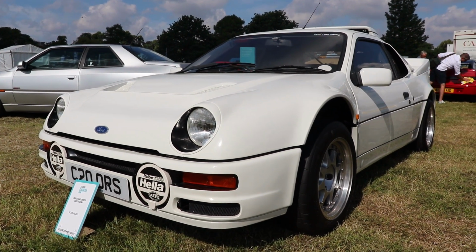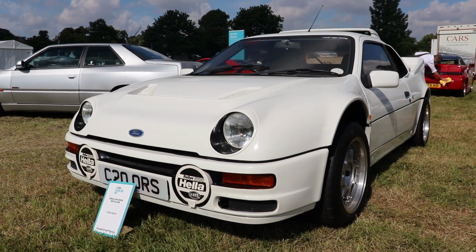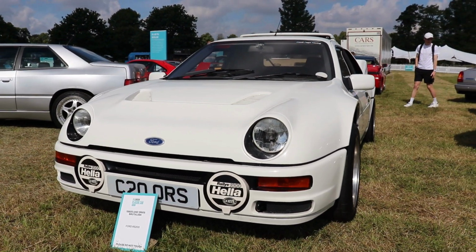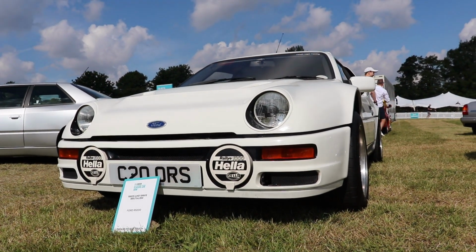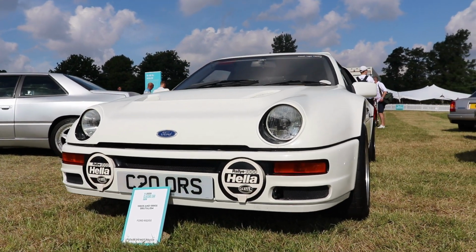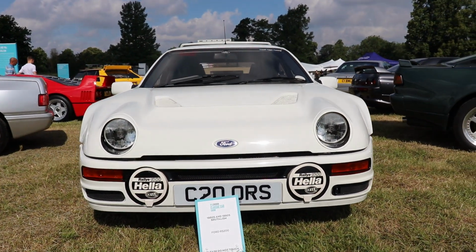Ford are very proud to put their badge on the front of the car, because they really have great history. And Hella units and other lights which are integrated into the bumper as well, they are very cool, very 1980s. It is fabulous, absolutely fabulous, absolutely fantastic car.